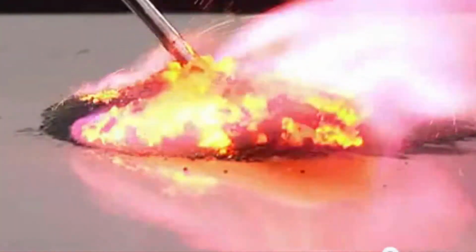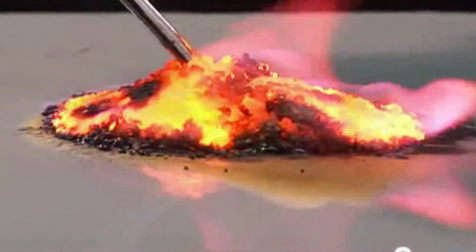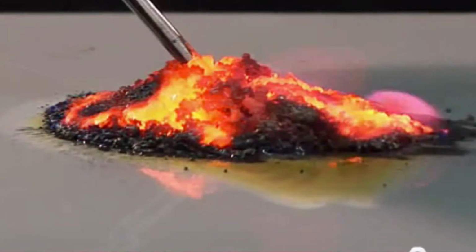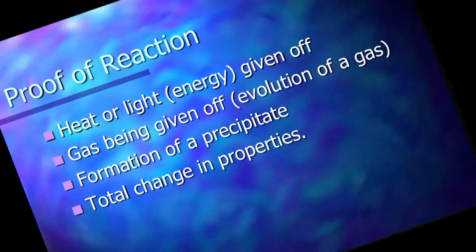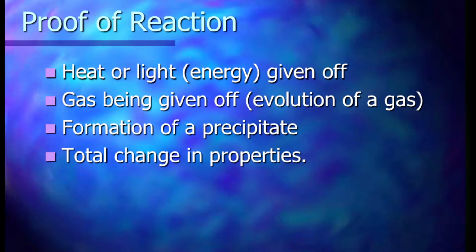This is what most of y'all think a chemical reaction is, stuff burning. But that's not all chemical reactions. There's a lot of other ones. We'll do these in a lab as well. We'll be looking for these things as proof of reaction. You know what the first two are.